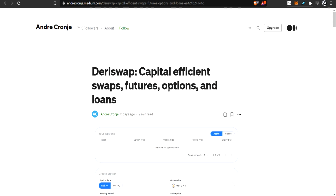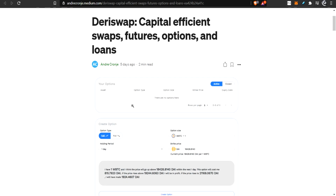So Deriswap, what is it? It says Deriswap, capital efficient swaps, futures, options, and loans. So it's pretty much a go-to for everything in DeFi.